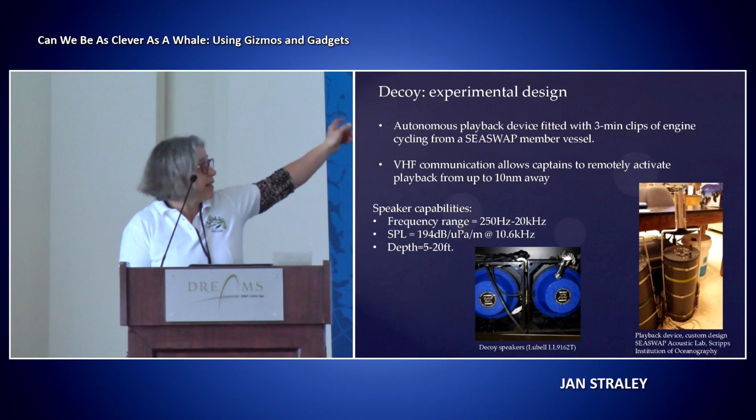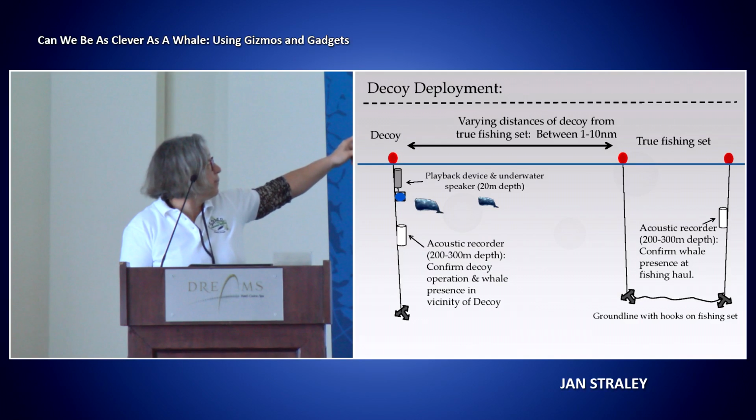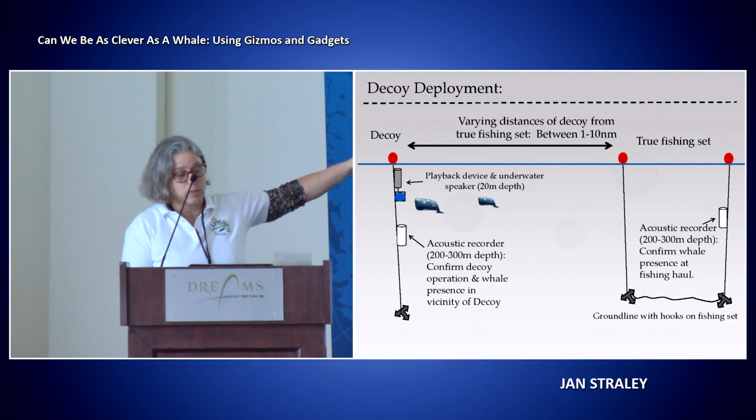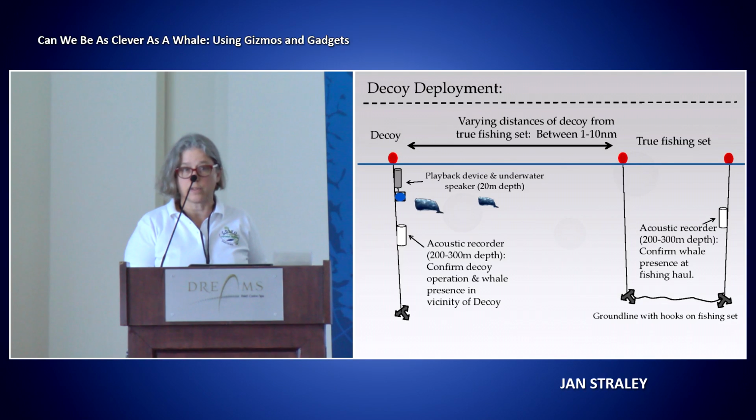You can see in the schematic here that the one on the left is the decoy, the sperm whale's there, and then the one on the right is the one with the actual fishing gear, the true gear. So we asked the fishermen to do these test trials for us and set it 1 to 10 nautical miles away from their true fishing set. Right after the soak, the vessel moved away as far as it could. Usually we told them to go up in the shallow area.